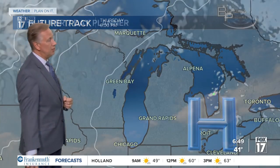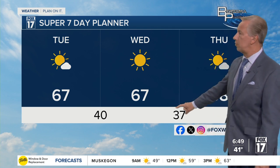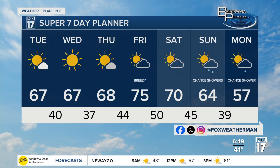By Friday, we'll briefly pop into the low to mid 70s, it looks like by that time. So here are the numbers. 67 today, 67 for tomorrow. Our coldest morning temperature probably going to be in the low to mid 30s across the area. Wednesday night going into Thursday, that's our best frost potential there. 68 on Thursday. We're in the 70s on Friday. Next chance of rain showers coming in on Sunday with highs around 64. By the beginning of next week, we may drop into the 50s.